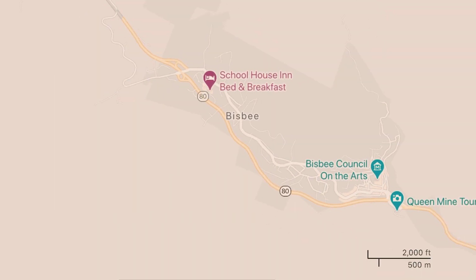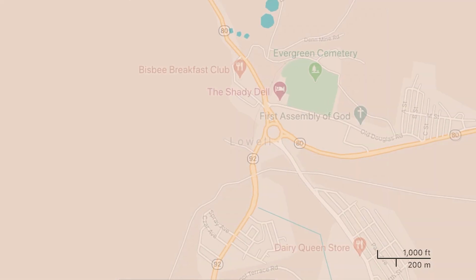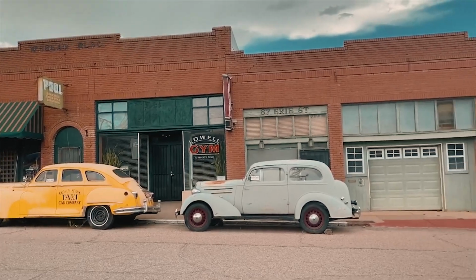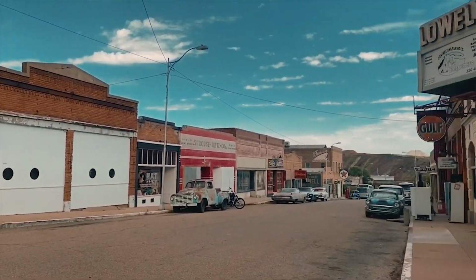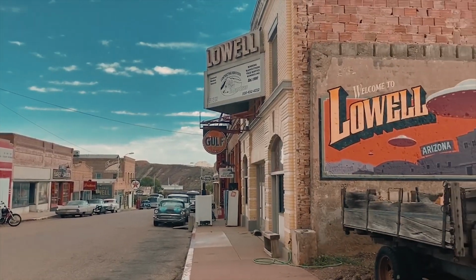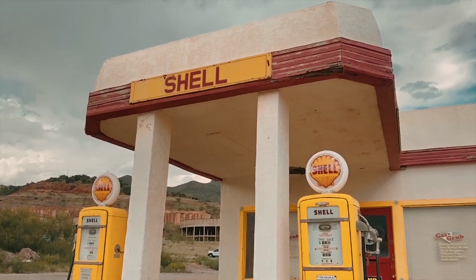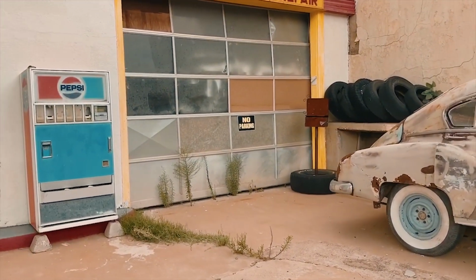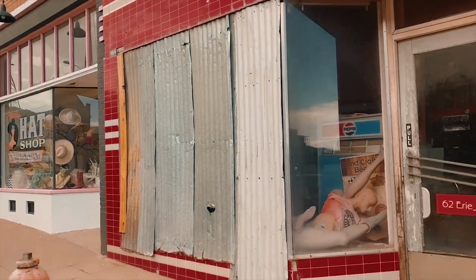After Bisbee, I drove a super quick 5 minutes down the road to the abandoned Erie Street in Lowell. This tiny town looks just like it must have in the 50s and 60s. Historic old cars sit permanently on the side of the road. This old Shell gas station was my favorite part. I did see a few people, but I'm not sure where they were going or if they were ghosts, because it looked like everything here was mostly closed or not running.